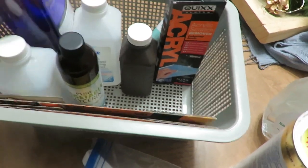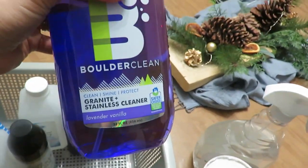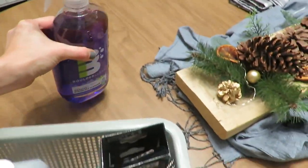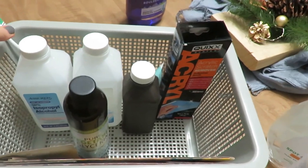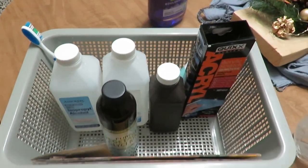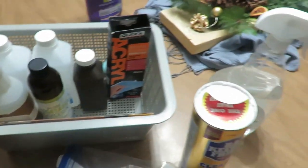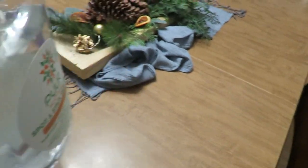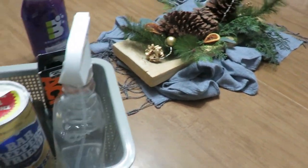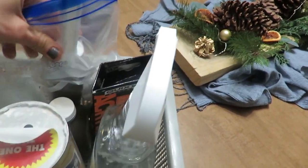Rubbing alcohol. Now this I got from Aldi, and I don't think I'm going to keep it because I'd rather have just an all-purpose cleaner. And then I have another rubbing alcohol and of course a toothbrush. And then also my Mrs. Meyer's all-purpose cleaner. So I want to make it so I can fit this spray in here. There we go. Just kind of downsize a little bit. Makes everything so much nicer.